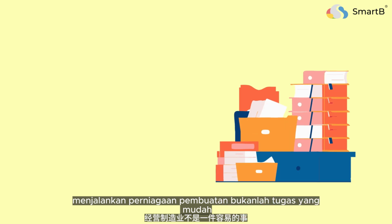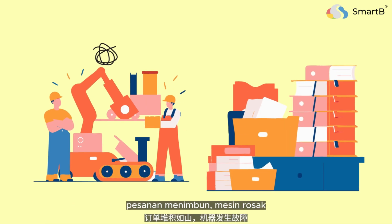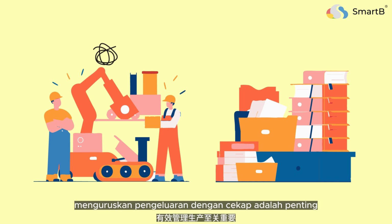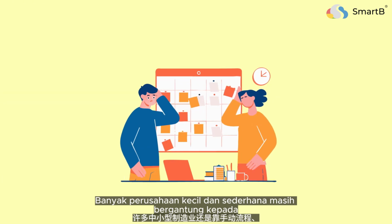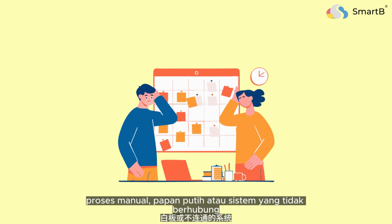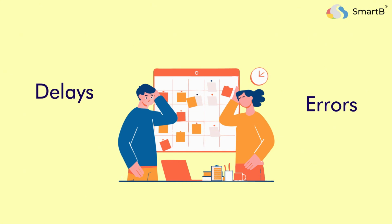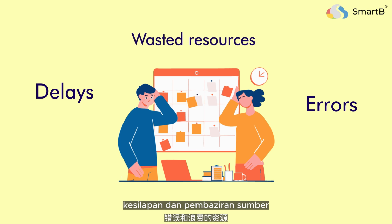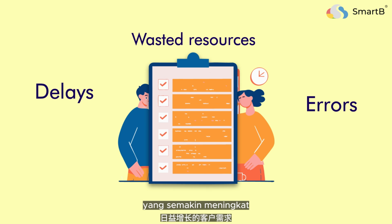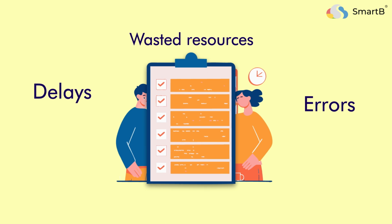Running a manufacturing business is no easy task. Orders pile up, machines break down. Managing production efficiently is crucial for staying competitive in today's market. Many small and medium manufacturers still rely on manual processes, whiteboards, or disconnected systems. The result? Delays, errors, and wasted resources. Not to mention the difficulty in keeping up with increasing customer demands and compliance regulations.